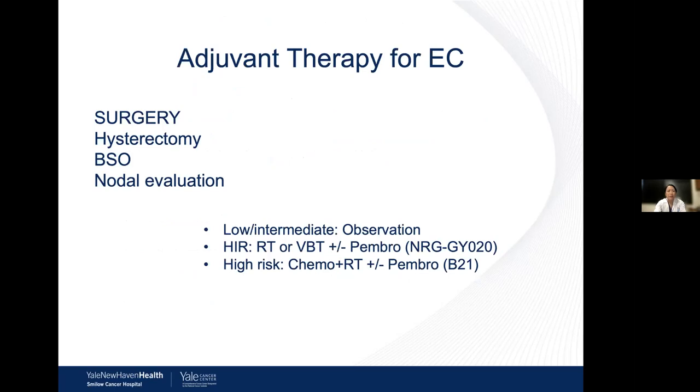And how does the GOG 3039 trial fit into the rapidly evolving landscape of treatment for endometrial cancer? Well, surgery, hysterectomy, removal of the tubes and ovaries, and nodal evaluation is still the cornerstone for patients presenting with resectable endometrial cancer. Following surgery, low and intermediate risk patients are managed with observation, while high intermediate risk patients, standard of care, receive radiation therapy or vaginal brachytherapy, with the potential benefit of the addition of pembrolizumab for mismatch repair deficient patients being evaluated in this trial we have open here, which is the GY020.